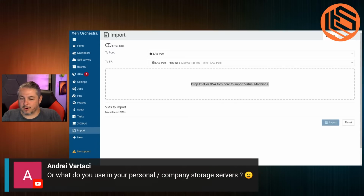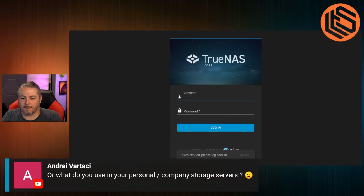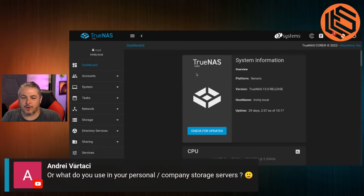What are you using for your personal storage servers? We use TrueNAS. I don't have any need for the complexities that come with Ceph. It's just not needed. So we have several servers that replicate to each other, and we run TrueNAS on them.